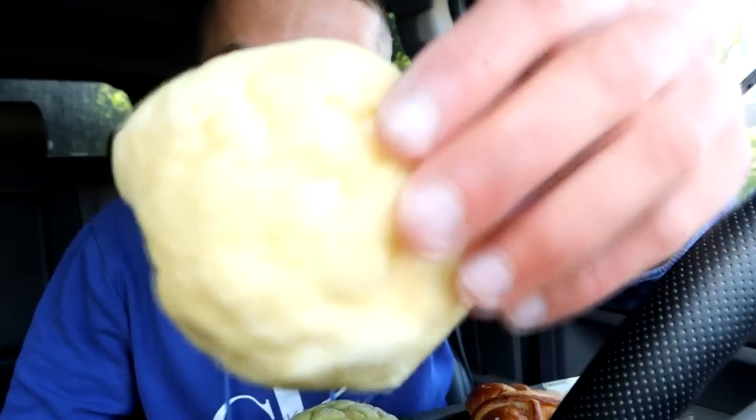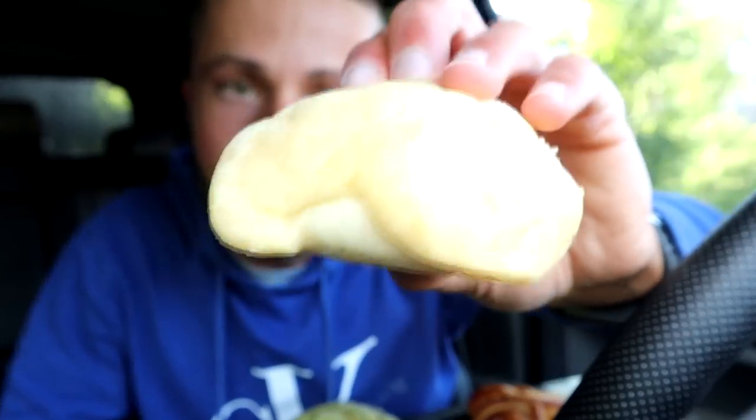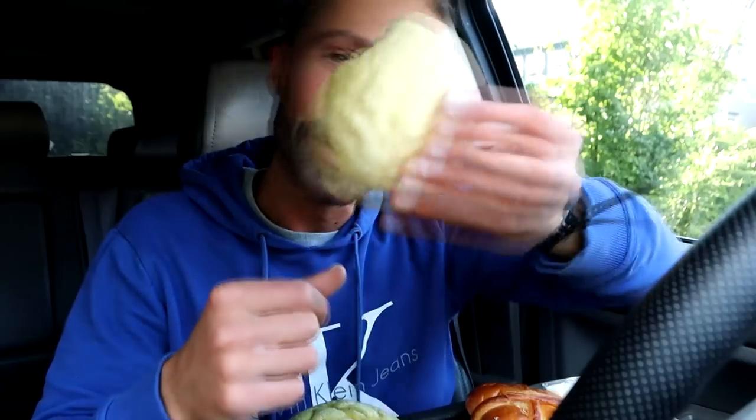Let's go simple. Just a plain, delicious melon pan. So it's just a sugar coating on the milk bread, you can say. Proxy, this is for you.